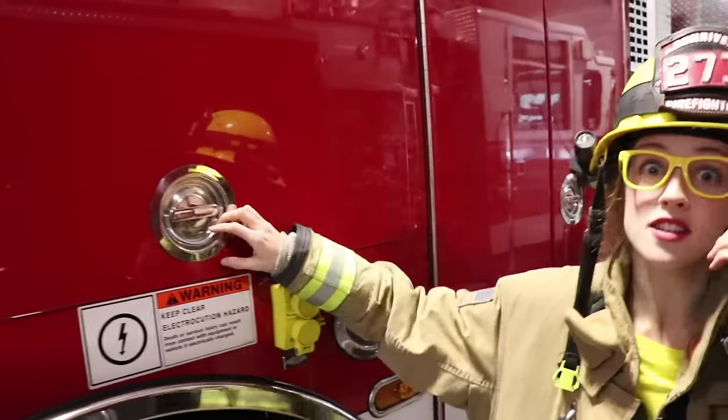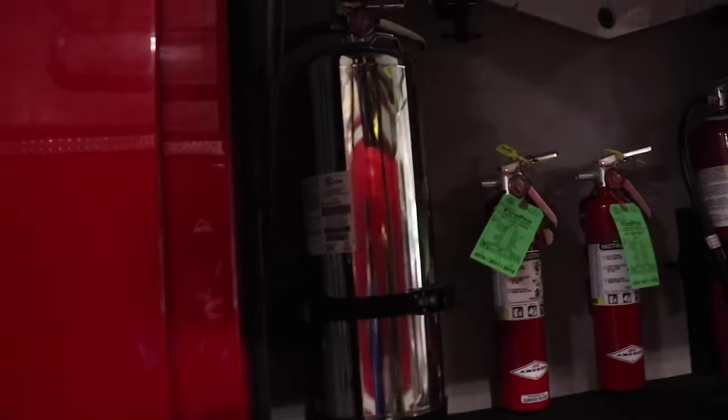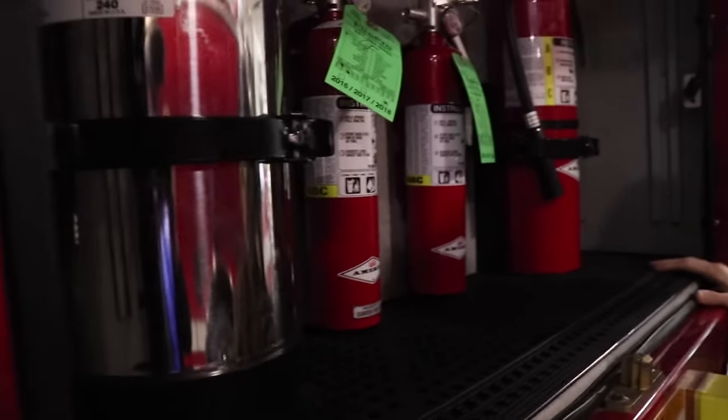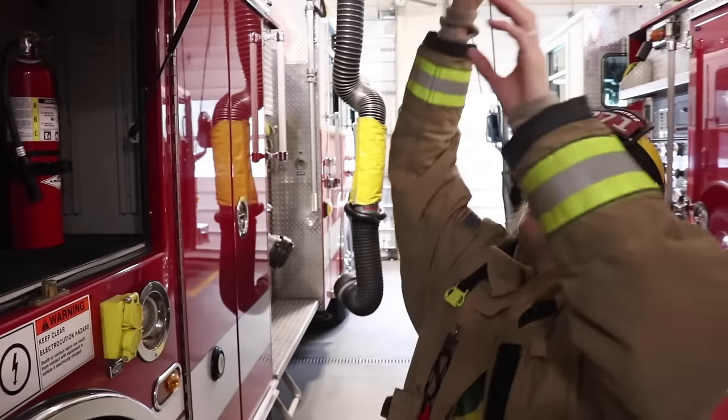Oh, now let's look at some of these compartments. Ooh, this right here, this is fire extinguishers. How many are there? 1, 2, 3, 4. Oh boy.